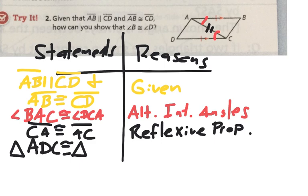Okay, so if I go from A to D to C, which angle corresponds to A in the other triangle? B? C? Confusing, right? So let's talk about this. We're going from A to D to C. Do we have any drawings on A to D? No, I have none. So which side do I have no drawings on over here? C to B. So A has to line up with C, right? That way I can go here, then I can go across the ones, then I can have the angle, and then I can cross the two. So A corresponds to C.